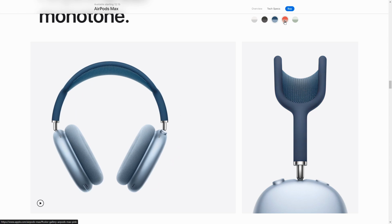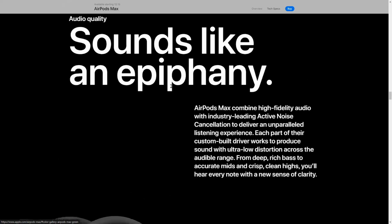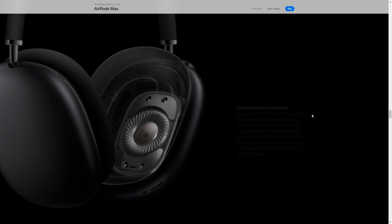Now, we're not including tax. Depending on the state that you live in, like if you live in California or New York, you're paying almost $600 for a pair of headphones. That's a PS5. It's actually more than a PS5 because with the tax, the PS5 was $550. And the Xbox Series X was $550. I don't know what Apple was smoking, but it sure ain't weed, guys.